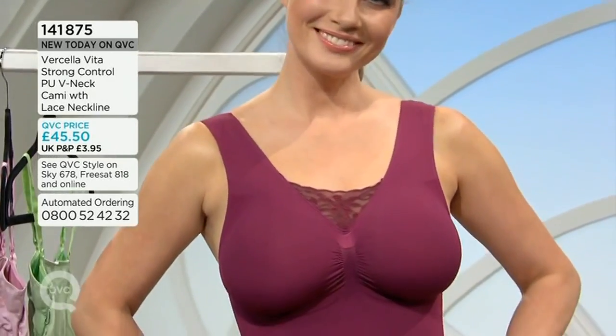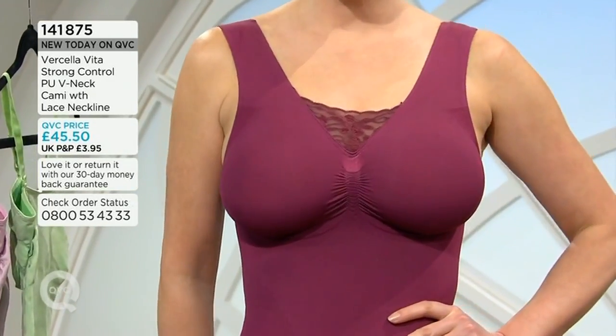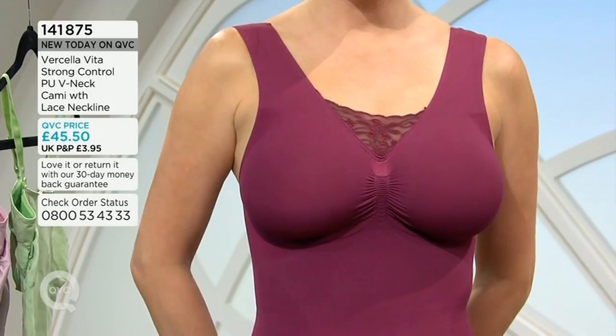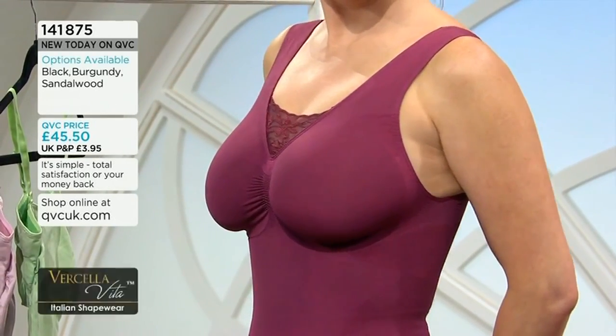This is one of my favourites. Wow, isn't that pretty? Again, who would know it was shapewear? We have the burgundy that we're seeing here, and we also have the sandalwood and the black. We'll be able to show those to you in just a sec.